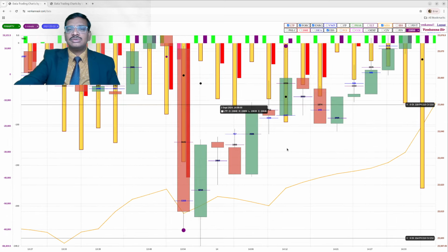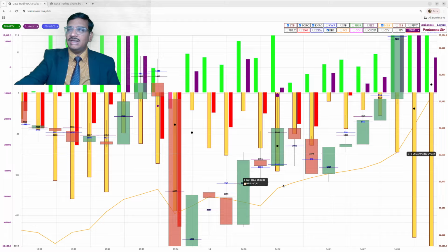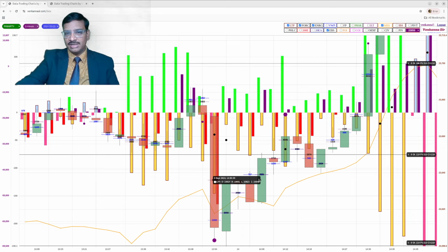This is a big player strategy. See this, after this happens, whenever there is a pair of candles, a market sell order and an immediate buy order placed, what they do is it moves a little higher and then takes a retracement until the high of the market sell order location. The high of this market sell order location is 23,641.